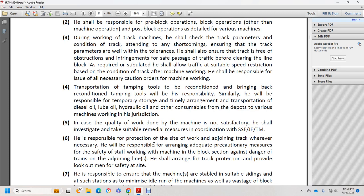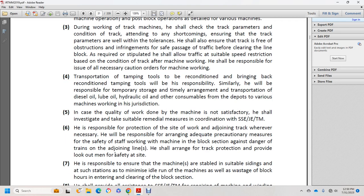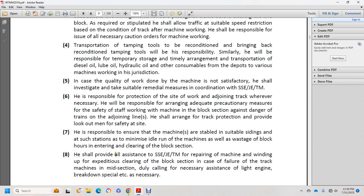6. He is responsible for the protection of the site of work and the adjoining track, and for arranging adequate precautionary measures for the safety of the staff working on the machine, with a block setting and against danger from trains on the adjoining line. He should arrange track protection and provide a lookout for the men's safety at the site. 7. He is responsible to ensure the machine is stabled with suitable sighting at the stations to minimize the idle run of the machine, wasted block hours, and delay in clearing the block section.